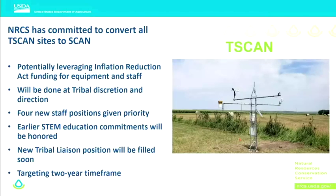Perhaps though, the most exciting and important change that happened this year, and it was a recent change, is that NRCS is committed to converting all the T-SCAN sites to SCAN sites. To do this, we've already solicited a new position for a tribal liaison. We have a panel of qualified candidates, so that's exciting. And we've been given priority for 4 new positions. Hopefully we can leverage IRA money to do that. In doing so, we hope to honor a 2-year time frame and not only convert the sites, but also follow up on those STEM commitments that were made when T-SCAN was implemented.